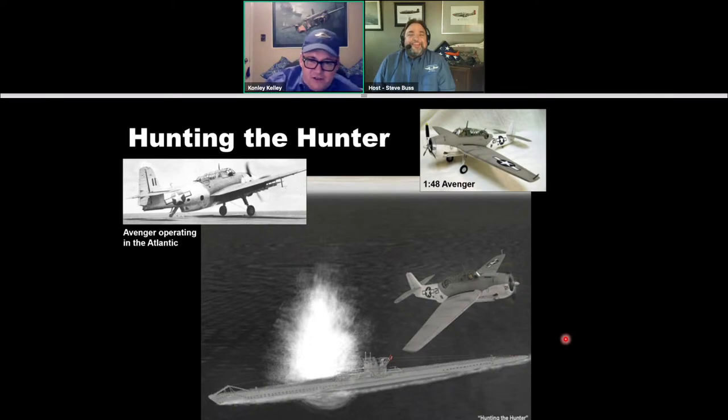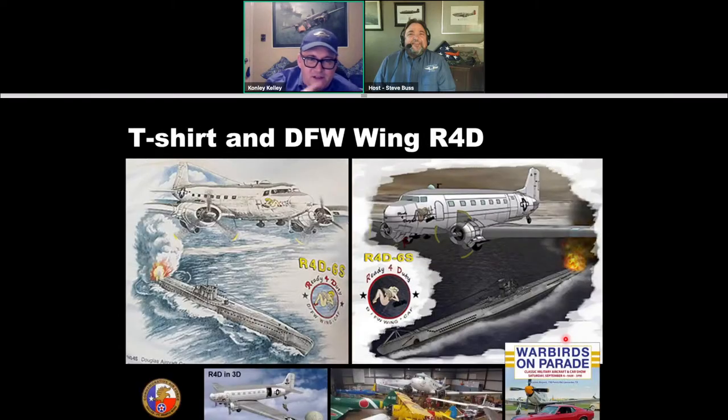And then there's a unit here in Dallas called the DFW Wing that has a Navy version of a C-47, an R-4D, that actually is a combat veteran and bombed a U-boat. And here's a t-shirt they have down there, and I replicated it in 3D using Strata. And then I even created another image with what this plane usually does at air shows, and that's dropping paratroops out. You can see their hangar there, and I know I'm excited because they're going to have their air show this year. I love to go to the air show every late August.